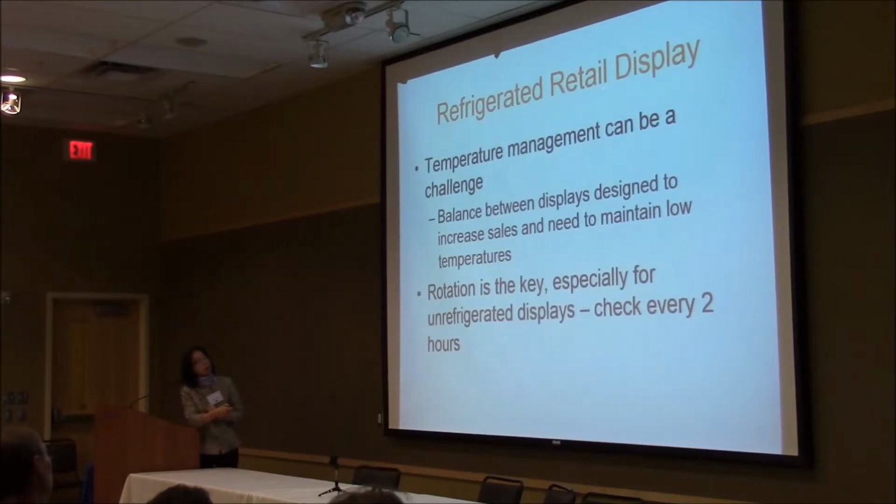Next, when you display your product, you also want to make sure it is at a cold temperature. Temperature management can be a challenge in a display, okay? So again, there is a balance between a display designed to increase sales and the need to maintain a lower temperature. I'll show you a couple of pictures of what this means. You want the display to look good, but at the same time you also want to make sure your product is stored at a cold temperature. Sometimes it can be challenging, so you need to have a good balance.